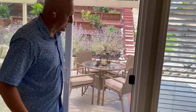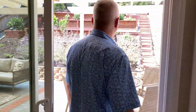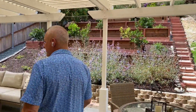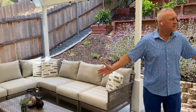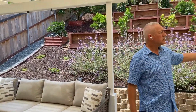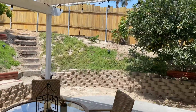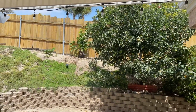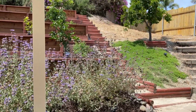Like I mentioned, you have a sliding door in your master. You have a sliding door here off your living area. Really nice, peaceful area with a multitude of different fruit trees. You have some grapes growing, and you have some really wonderful flowers and plant life that really lets off a really nice smell.